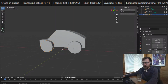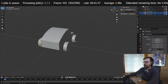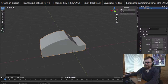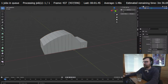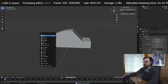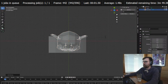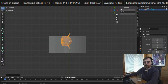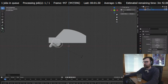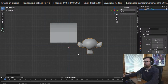Also, one thing that I wanted to try, but I haven't really tried it, is what happens if we give it not round wheels, but something really weird. I want to try that. So I want to try and give it monkey wheels. I don't even know if that's going to work. Oh, it's 3 minutes left of the render. I'm excited. So let's try out these monkey wheels.